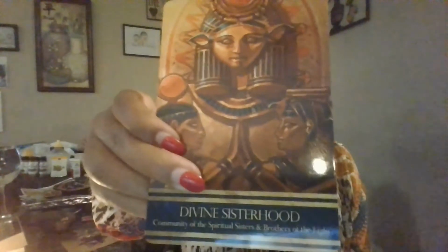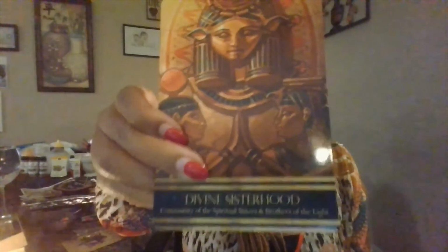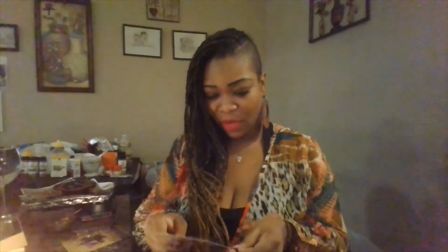Okay, so the next card that came out was Divine Sisterhood. Divine Sisterhood. Okay. So it says community of the spiritual sisters and brothers of the light.